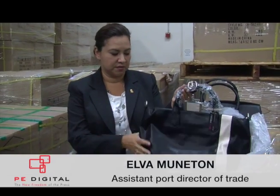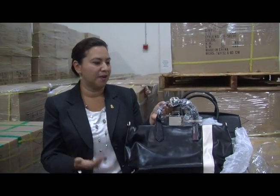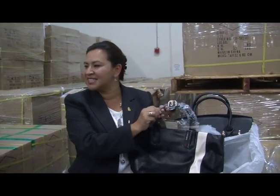Part of the way that we also know when this stuff is counterfeit is the way it's packaged. A lot of these high-end handbags would never come in with all this cellophane and all this plastic around it.